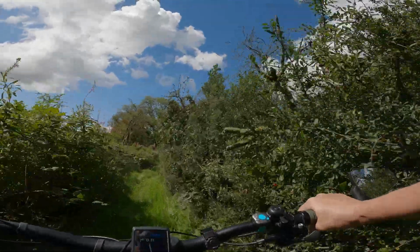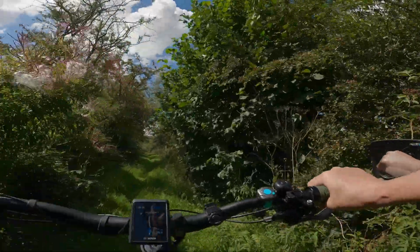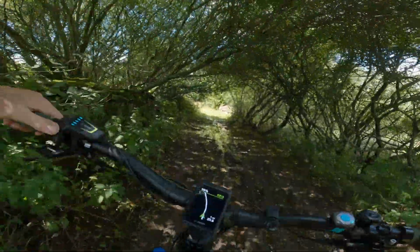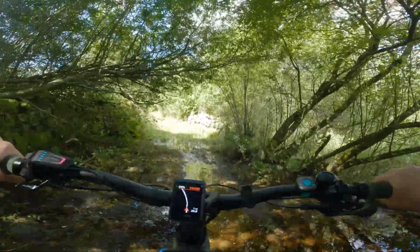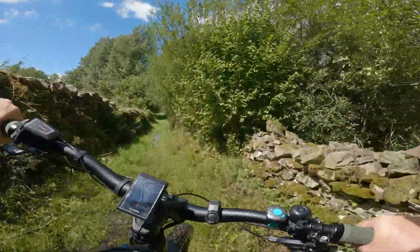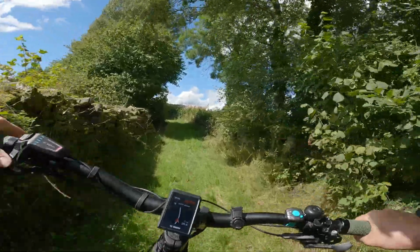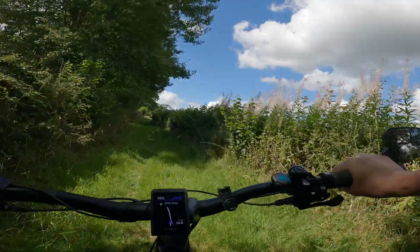Yeah, brambles, yuck. I should have maybe had an arm protector on as well. Never mind. Skin peels. Oh yes, a little bit soggy. Yes, it's been wet, Nidge, since we were here the other day. That's great.